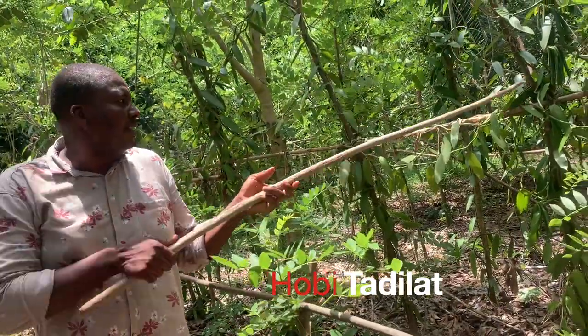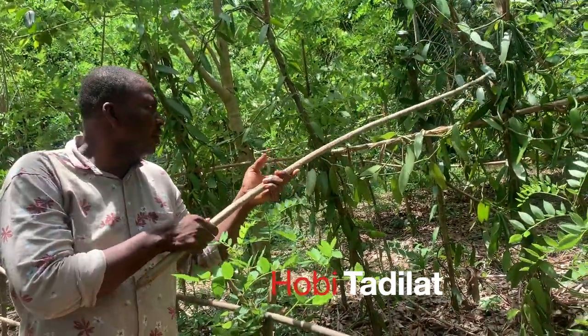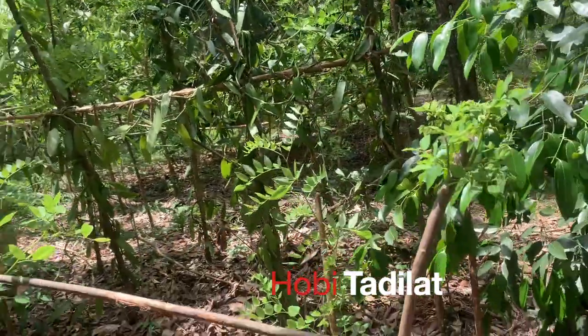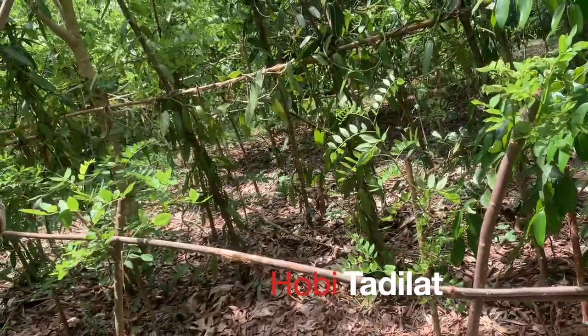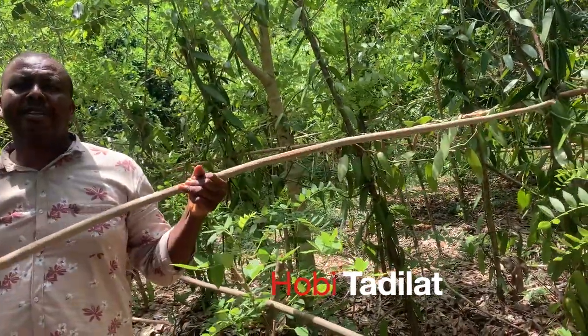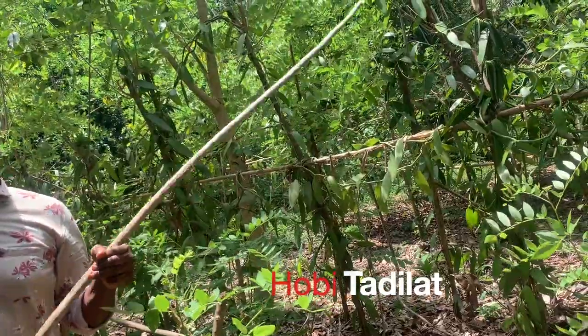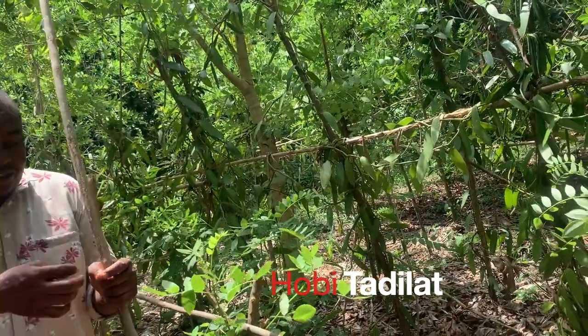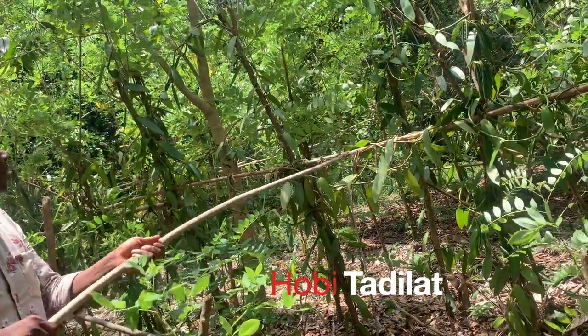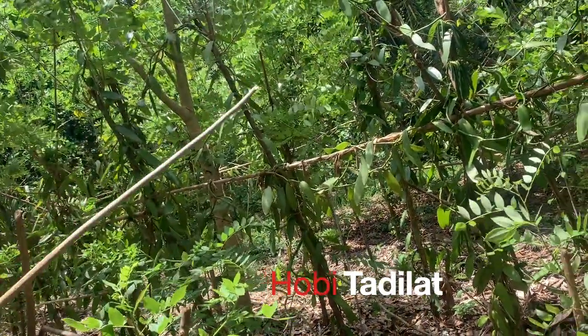And then we make bunches of beans like this. There are so many, everywhere you can see them. If you don't do that, you don't get vanilla. So in the morning, before the sun, you just come and make pollination like this, every flower, and you make bunches of beans in our farms.